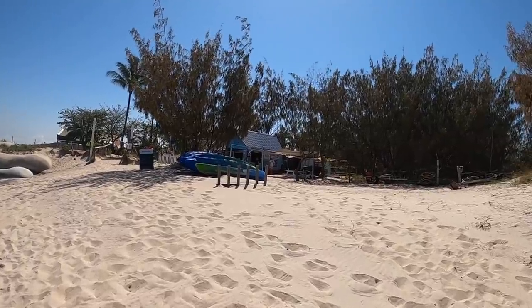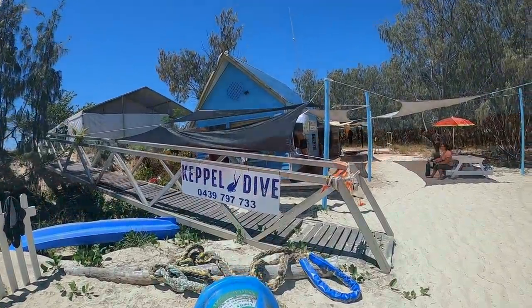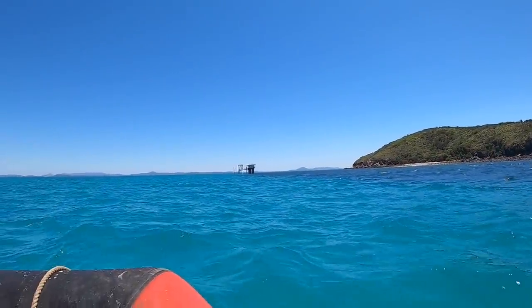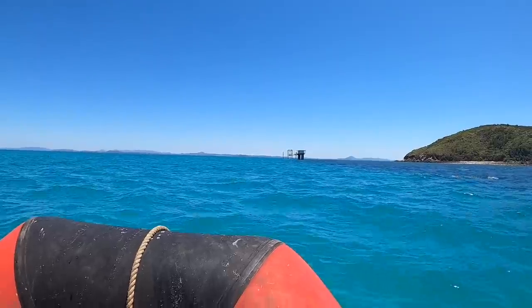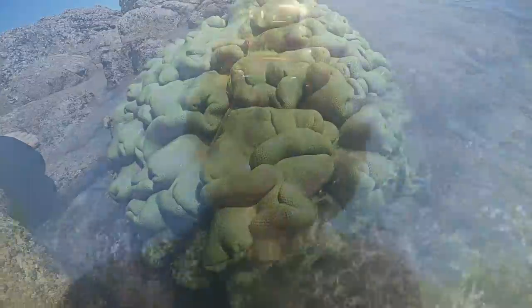Here we are, Keppel Dive. Let's see what they can do for us. With the cylinder dropped off to be filled, we decide to head out for a snorkel. And to be honest, it's so shallow around the reef that snorkeling is really the best way to go.